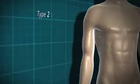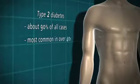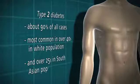Type 2 diabetes accounts for about 90% of all cases in the population. It's most common in the over 40 age group in the white population and in the over 25 age group in the South Asian population.